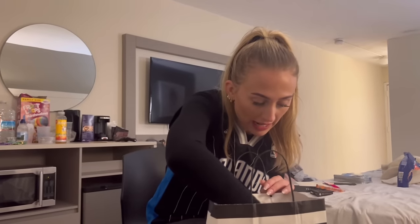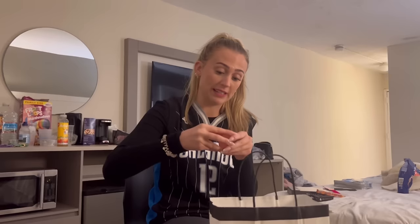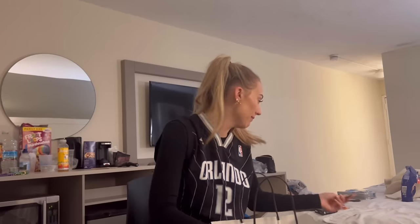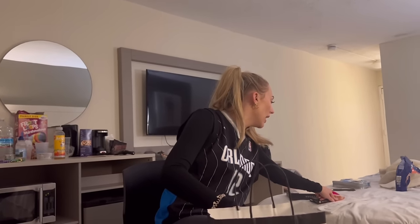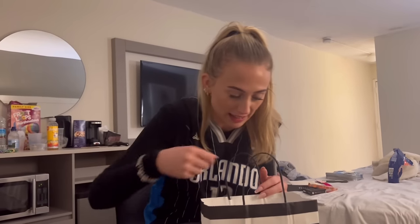Next up, we have this little blusher. I never really wear blush. This was a bit of a risk for me, but I actually really like how it looks. It's Sephora's own brand again. A nice little peachy pink colour with a little bit of shimmer in it. That's in the shade 48 Free Spirit. I think that was $18.